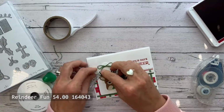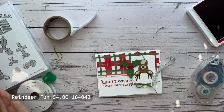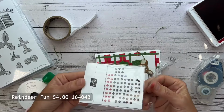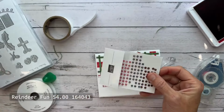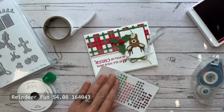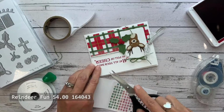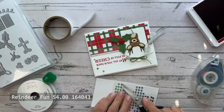Okay, so here you go. Look at this beautiful card. May your days be full of cheer. You could always sprinkle on a few of these. You can't tell because they're hidden, but there's Cobbler, there's the blues, there's pinks, and then look, there are greens up there. You just can't see them. And it matches Garden Green really, really well. So I'm just going to take that and sprinkle on a few of the Garden Green dots.